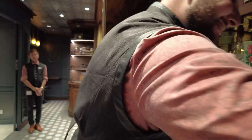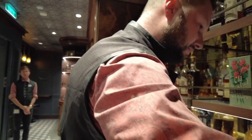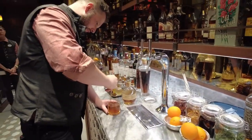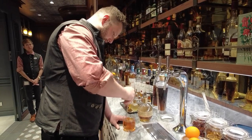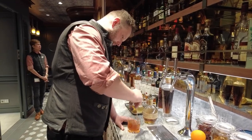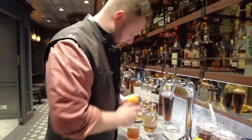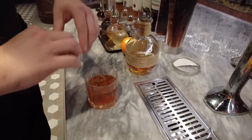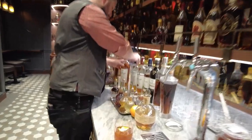And then a blush. A little ice here. 16th today. Oh, some orange. Ooh, fresh orange peel. It smells really fallish. That's lovely.